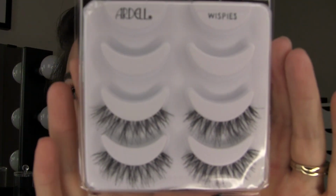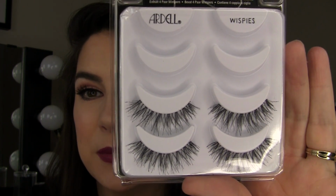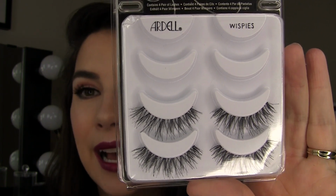I've got a new favorite go-to everyday lash, folks. It's the Ardell Wispies. It doesn't get much more classic than that. This is the multi-pack, and I got this from Target. I have trouble finding the multi-pack that's wispies in a lot of different places, but this is a great lash style. It might be just a teeny bit longer on the outside than the inside.